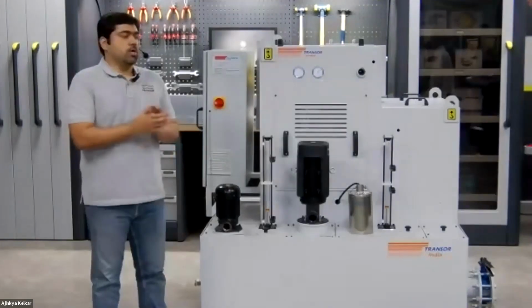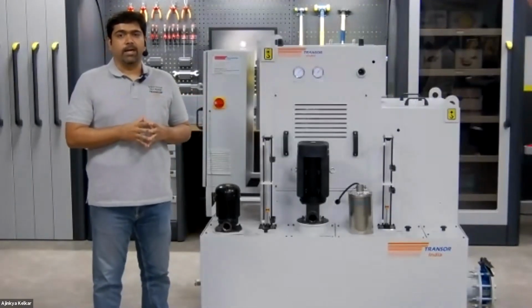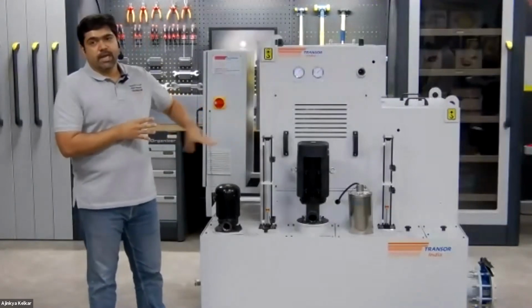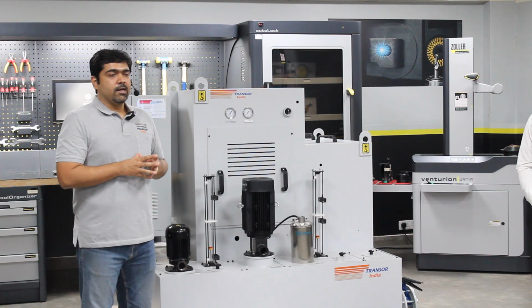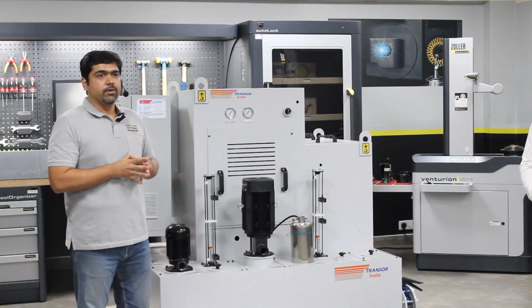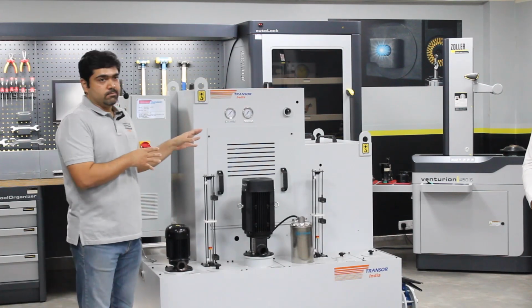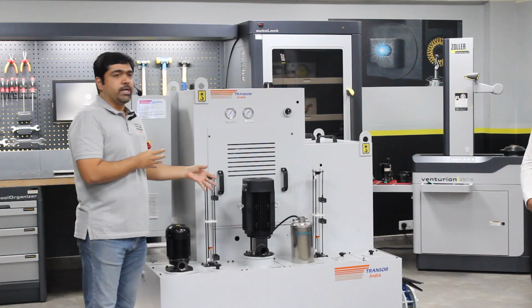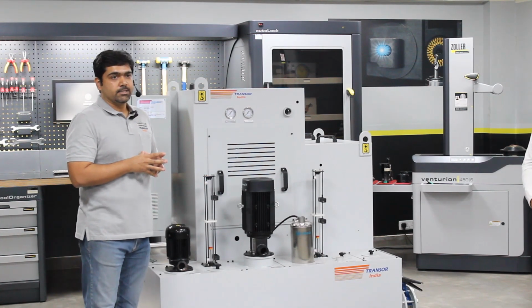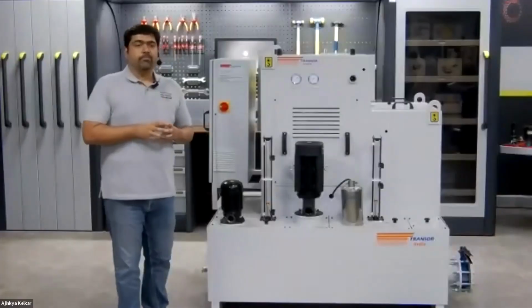What is the LPM? So our entire design is based on liters per minute, that is, the flow rate required. Right now, this system is designed for a Walter Heritronic. It is 70 liters per minute, and the pump over here is 8 bar capacity. Right now, only one Walter can be connected to this system. The oil storage capacity is around 800 liters, but the operational oil volume required is around 600 liters.